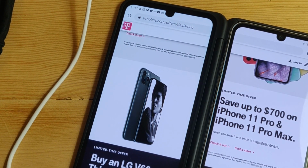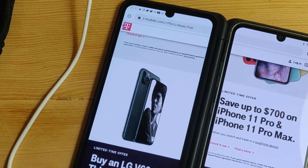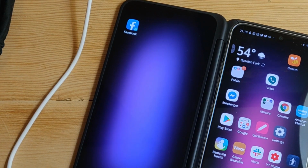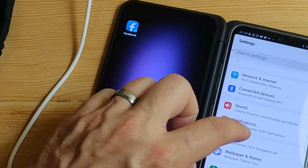All right, number 9, dual screen. After the LG falls asleep, you can double tap on the second screen and only get the second screen to save battery life. Let's see, so we'll pause this. Actually, I know, I'll just do a time lapse on this. Let's just make sure it's on 30 seconds, shall we?